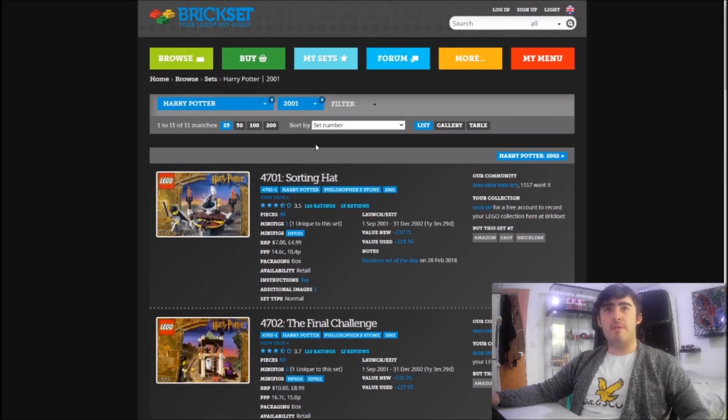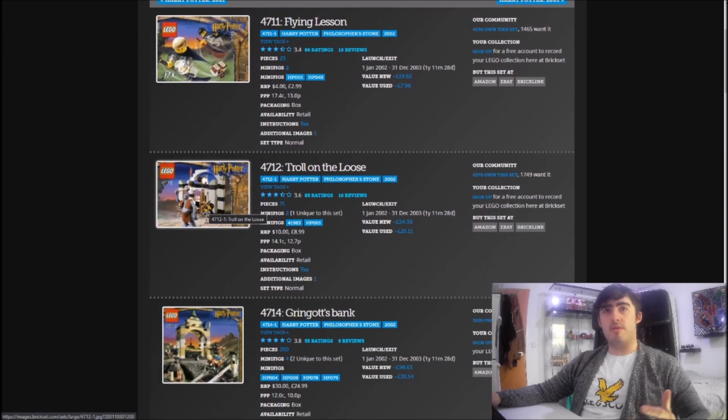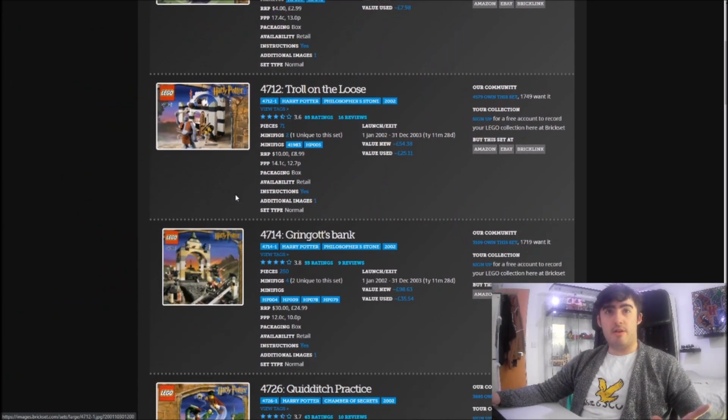So I believe we had a lot of sets in 2002. Yeah, we had 17 LEGO Harry Potter sets in 2002. And I think these are an improvement, generally speaking. The Troll on the Loose set, this mould could have been made today. If this Troll was released in 2021, then that wouldn't surprise me.